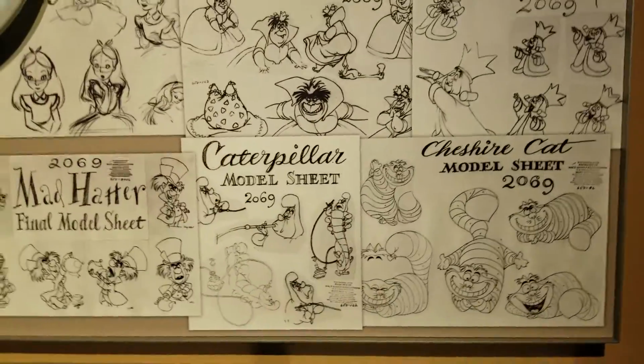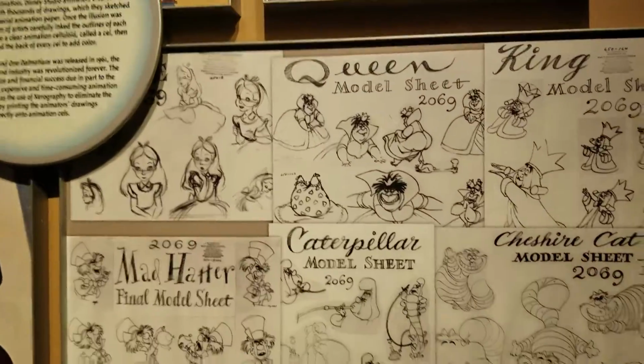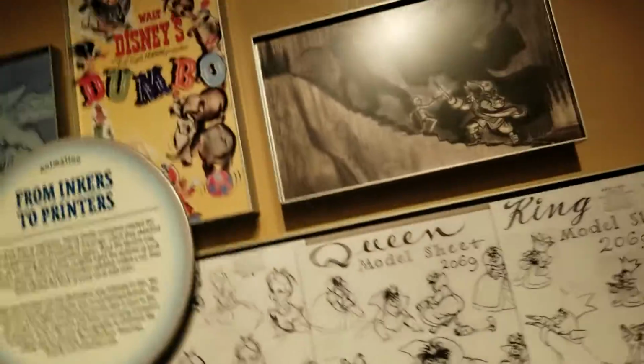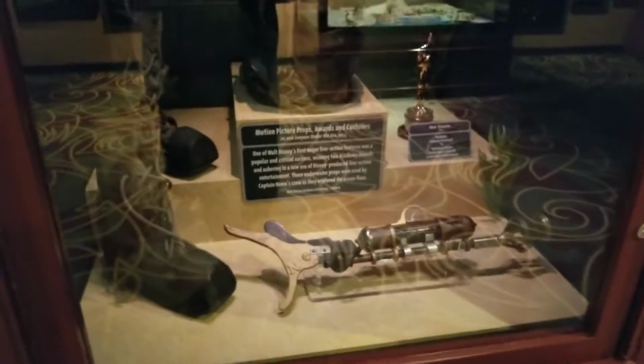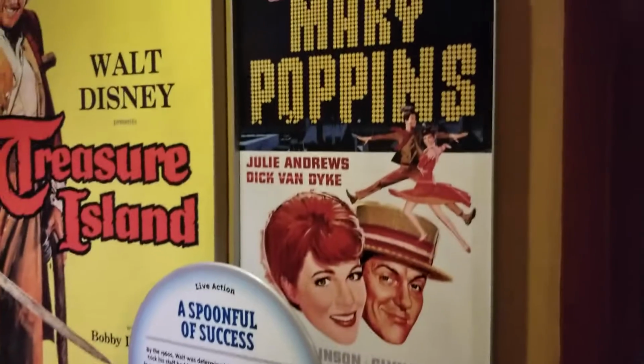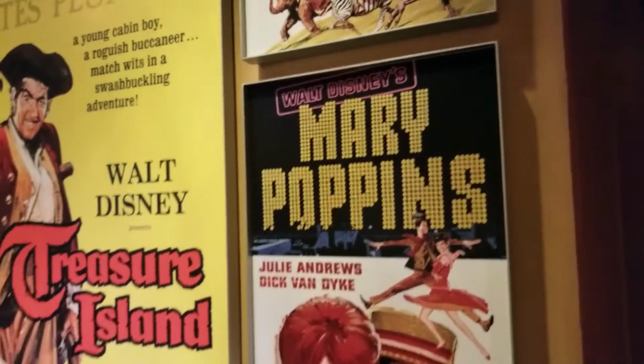That's the model sheets for Alice in Wonderland, which was also created very early. Mary Poppins is another famous story.